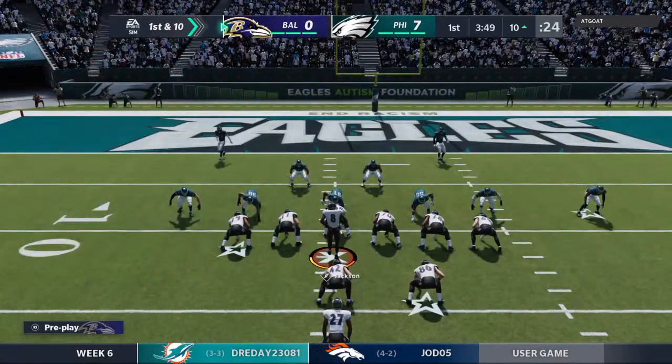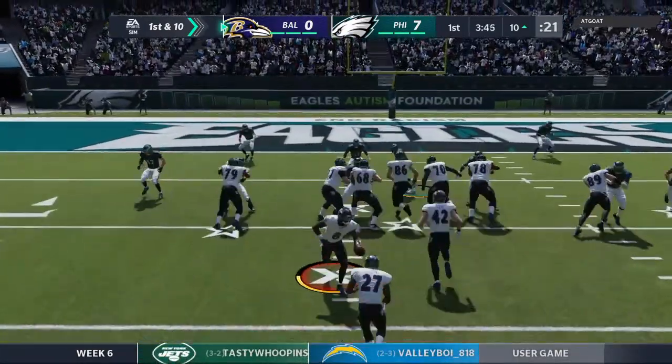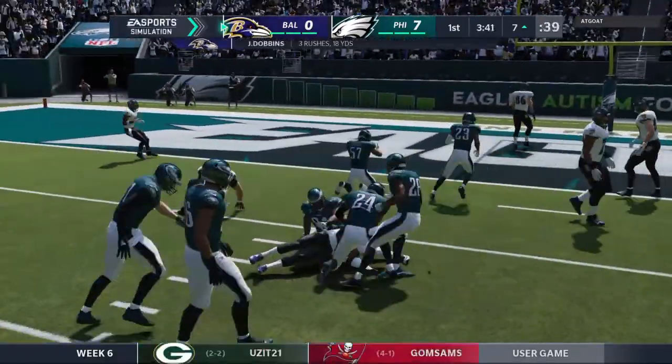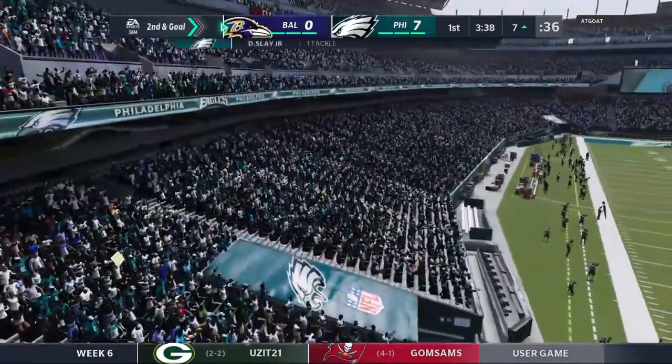So not quite a 1st and goal. It's 1st and 10 from the 10. They'll run with Dobbins. And he will maneuver his way down to about the 7. It'll be a 3-yard pickup, and it brings up 2nd and goal.